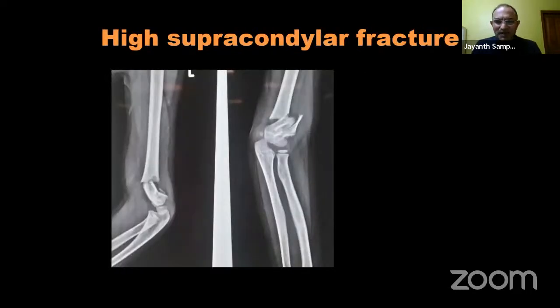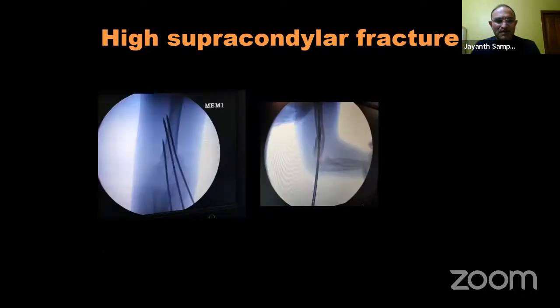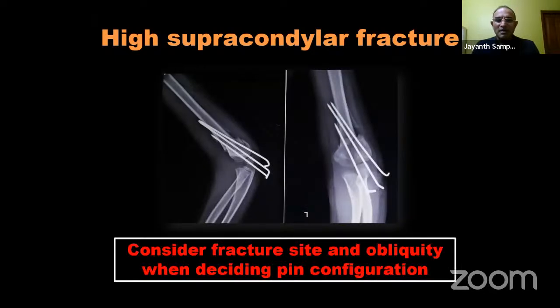Or a high obliquity. This is an atypical fracture that I got. It's a high supracondylar fracture that I still used the 3 lateral pin technique for because it is still a lateral oblique fracture. So you have to take all these factors into account before you can decide what particular pin configuration you want to use.